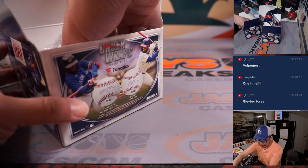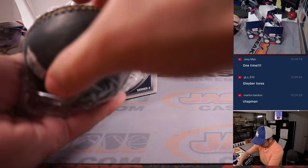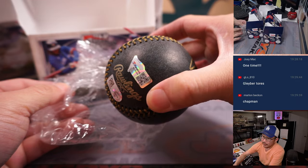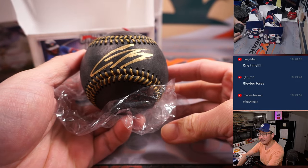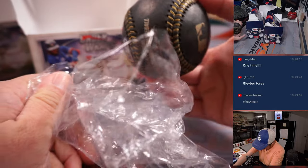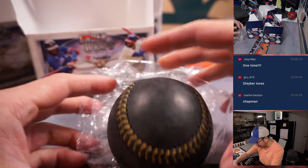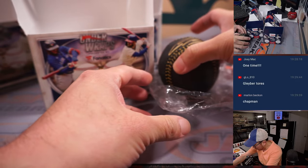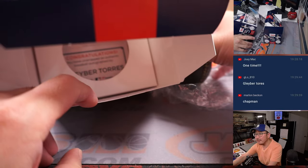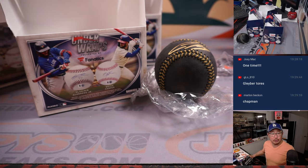Labor Day. There are your hologram stickers right there. Pretty cool. Gold baseball. An official Major League Baseball. Gold stitching, gold ink on the black ball. Pretty cool. You see the Gleyber Torres right there as well. And that's going to go to Eugene with the Gleyber Torres.